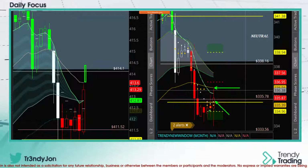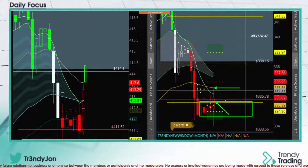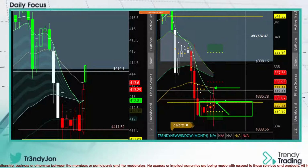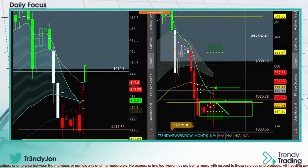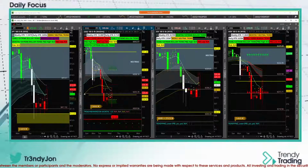On Qs, this is a big level. You know, a lot of inside candles. It is trying to find some balance down here towards the 335 and a quarter level. And if it can do that, then perhaps it can move up just like the SPY towards the upper EMA cloud around 337 and a half.